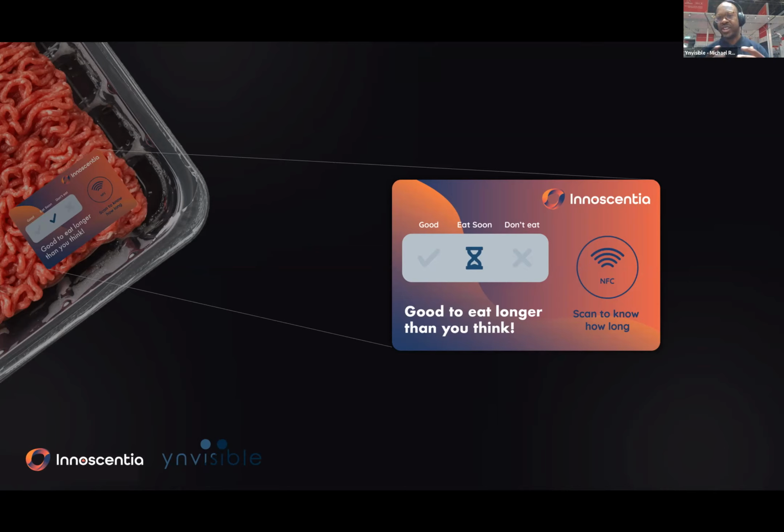You are in the Swedish startup ecosystem, and with the R.dot team coming on board to Ynvisible, they also introduced us to Innoscentia, and we're very thankful for that introduction and helping you move forward. The opportunity here from a technology perspective is actually a little bit more complex, right?